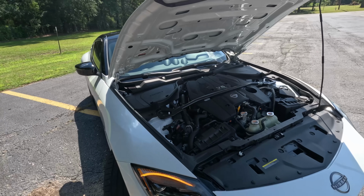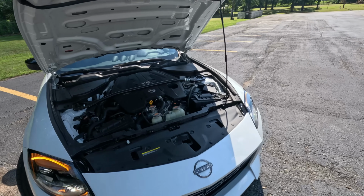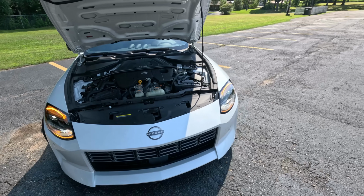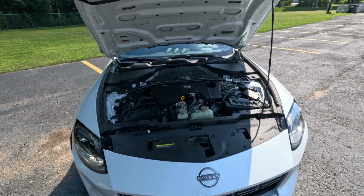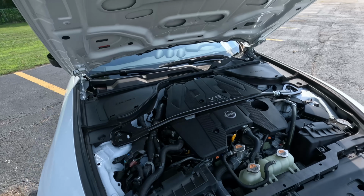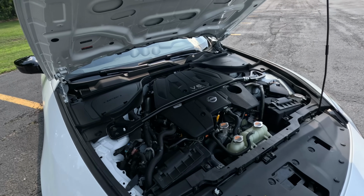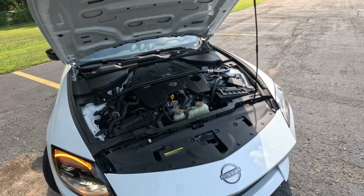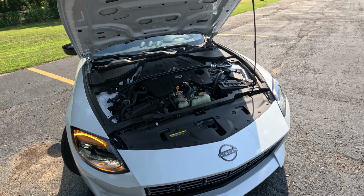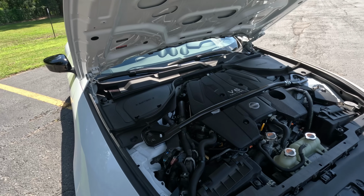So Supra comes in two power plant options, whereas the Z, yes, just the Z, no number designation anymore on Nissan's affordable sports car, because they do still have that GTR in the lineup. But the only powertrain you get in this is the 3-liter twin-turbo V6, making 400 horsepower and 350 pound-feet of torque, which is a very interesting number. We'll get more into that while we're driving it.